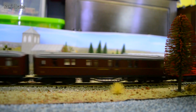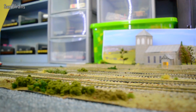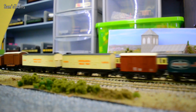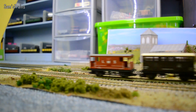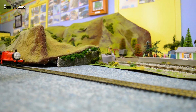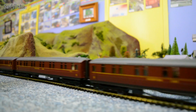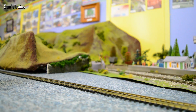Whoa, well there goes James, well in the lead there, and if we turn around you might just see the others catching up. And look at that flying Kipper, it really is flying, isn't it? There it goes. Here's James, look at that daft look on his face. Would you like a train ride? Alright, let's do that then.